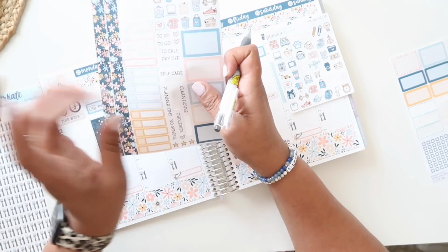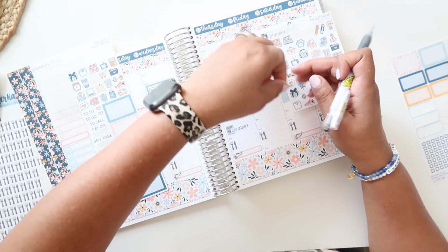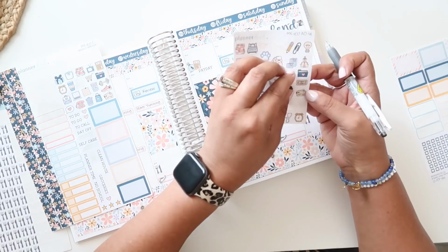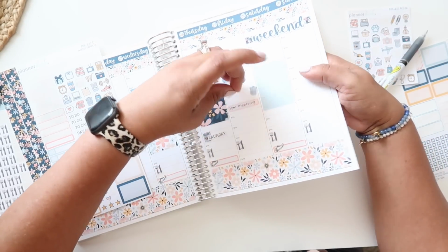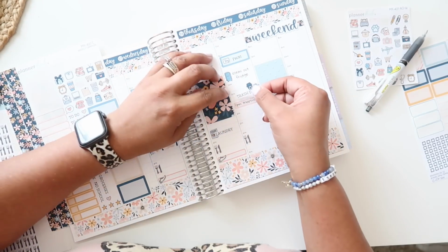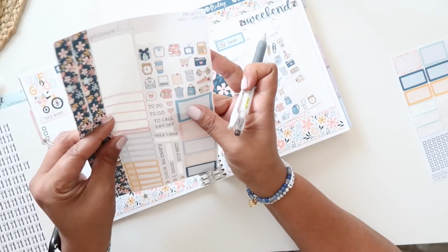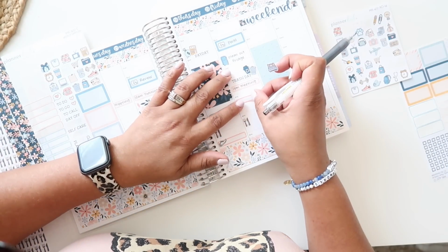So let's grab the trash day sticker, and I'm just gonna kind of alternate things here. Obviously I don't have a clean out fridge sticker, but I will just write it right here. And I realize that on this Friday, it is actually also our recycling day, so I'm gonna put both with that because that's really cute. Then also on Friday, I'm gonna use this little bed icon for washing our sheets. Love to do that on Fridays.